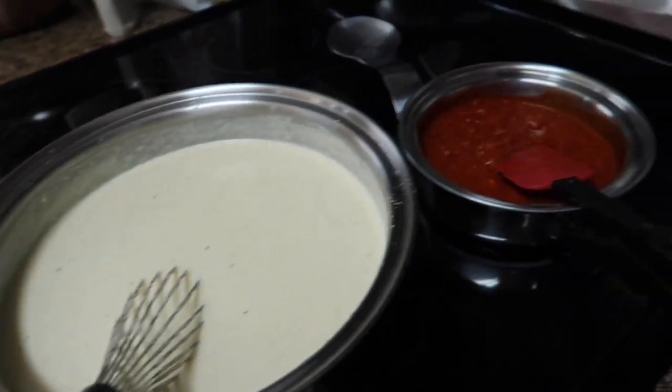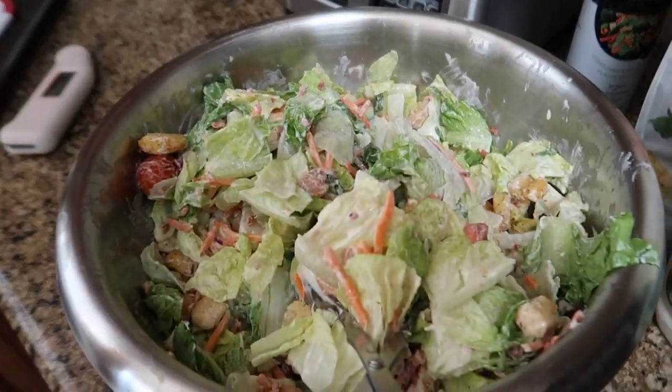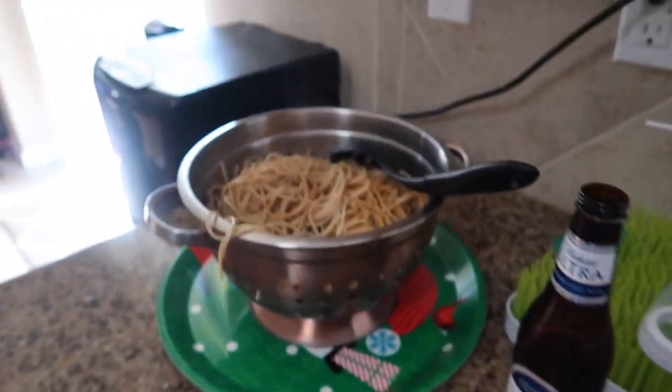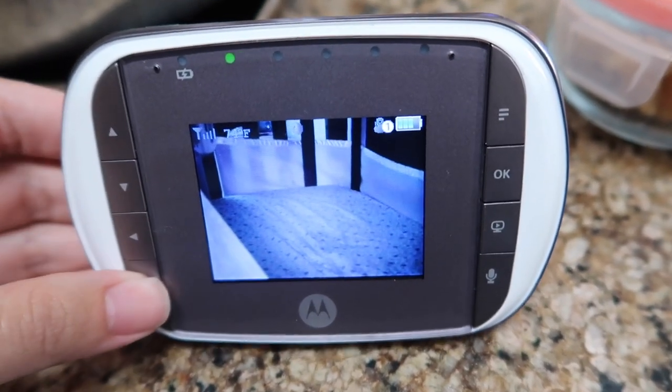We got the chicken chopped up. Alfredo sauce, some red sauce for whoever wants it. We got some salad. And pasta. Bea's getting Autumn.